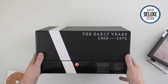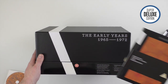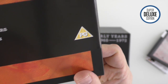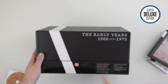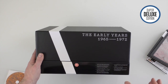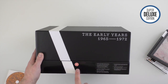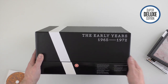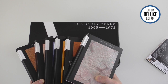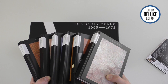And this box set does have a giant belly band on it here. Remember I pointed out on the individual Germination, it's a PG rating. Well, the box is actually an 18, and I think that's because of the films that are on the bonus volumes. So everything else would be PG, but because the box has the bonus volumes with the films in, it gets an 18 rating. So this is Paul from Super Deluxe Edition, taking a look at the Pink Floyd Early Years box set, 1965 to 1972, and having a look at some of these individual volumes.